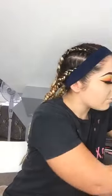This is the Real Techniques Face Expert brush. So can anyone in the UK actually tell me the time? I'm not sure what time it is, but yeah. I clean my brushes after every single use. Every single use. I never reuse that same brush.